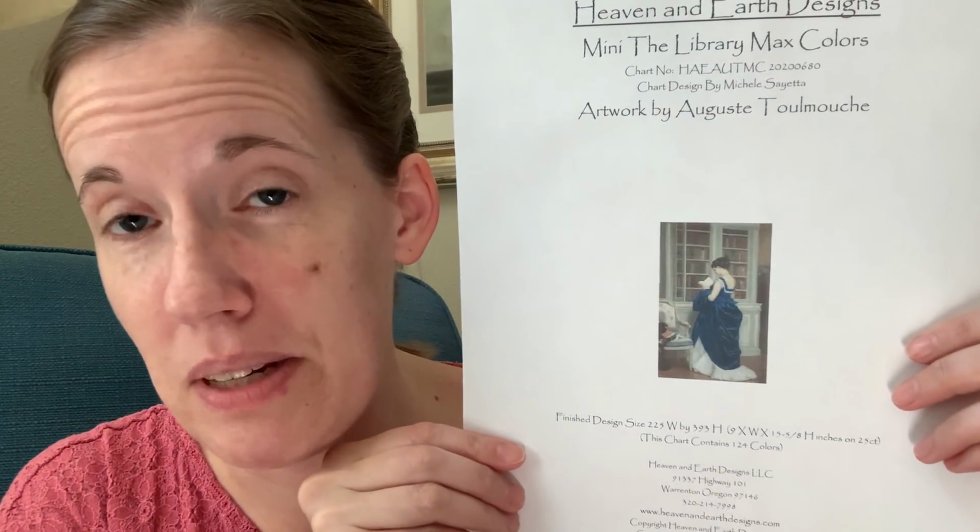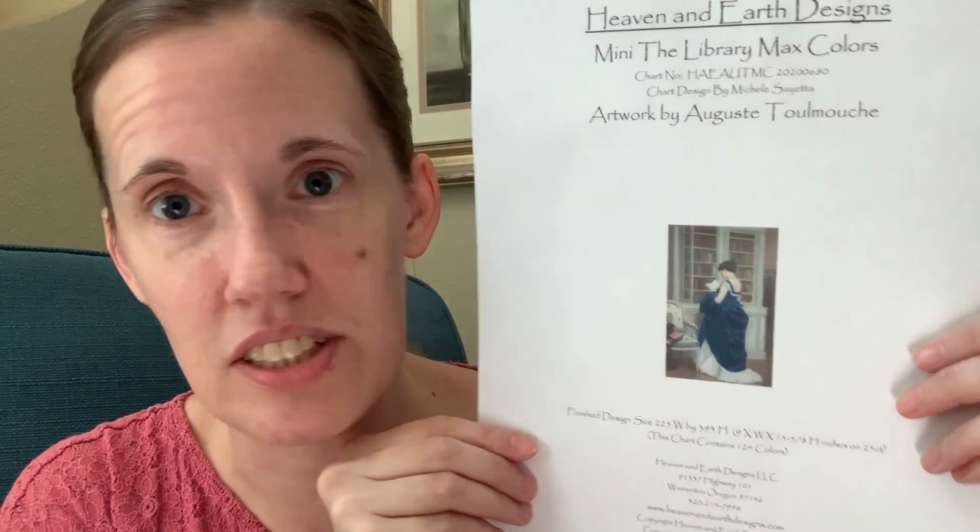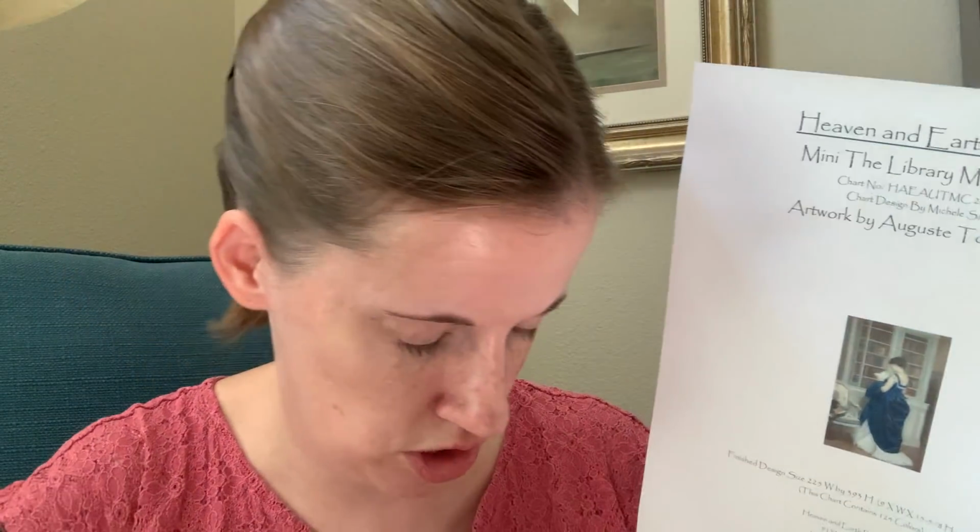And then my first birthday gifts came a little bit early because there was a Heaven and Earth design sale. So I got a few charts from Desiree. I got Mini the Library, Max Colors. This is by August Toumouche.